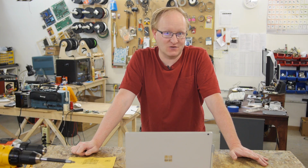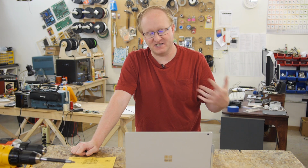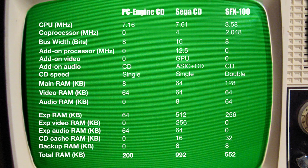I thought it would be interesting to compare this SFX 100 combination Super Nintendo CD-ROM system to other CD-ROM systems of its era. Specifically, the PC Engine CD, which was a CD add-on for the PC Engine gaming console, or the TurboGrafx 16 here in America, as well as the Sega CD, which was the CD add-on for the Sega Genesis. Okay, so let's start with the PC Engine CD. Now that wasn't technically an 8-bit processor, but it had 16-bit graphics, but it ran at 7 megahertz, which is a lot faster than the Super Nintendo.